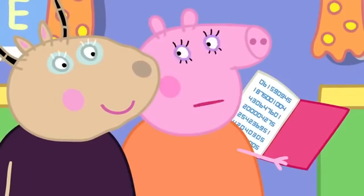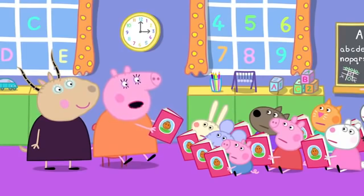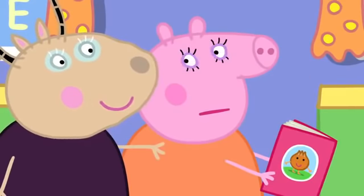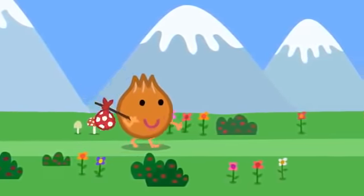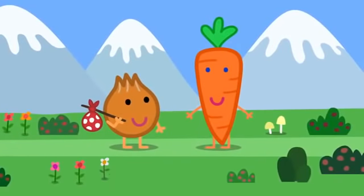It's gone. I'm sorry, children, but I can't read Funny Onion to you today. Oh. Can you remember the story, Mummy Pig? Yes. Then just tell us the rest. All right. Once upon a time, there was an onion called Funny Onion. All he wanted was to make people laugh, but he made people cry instead because he was an onion.